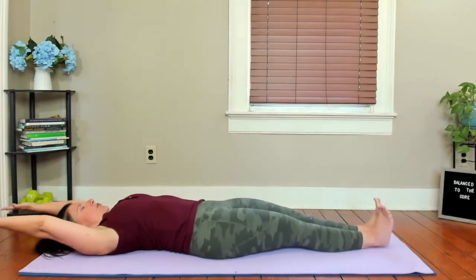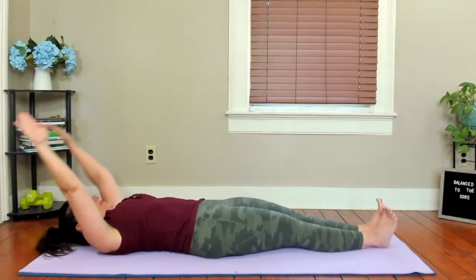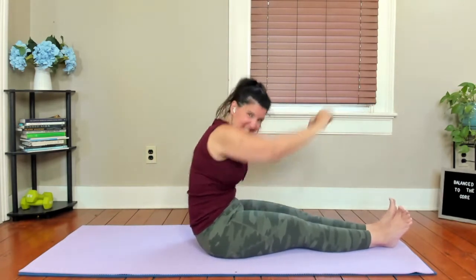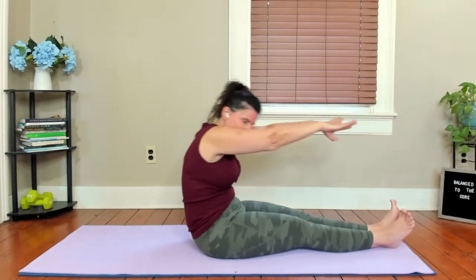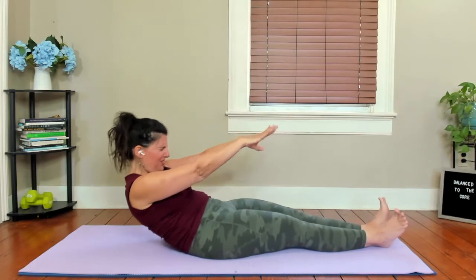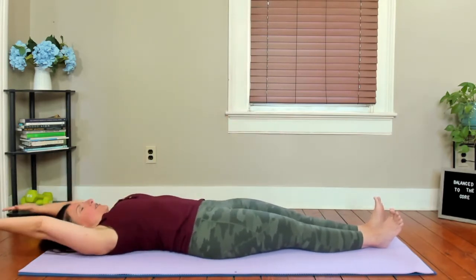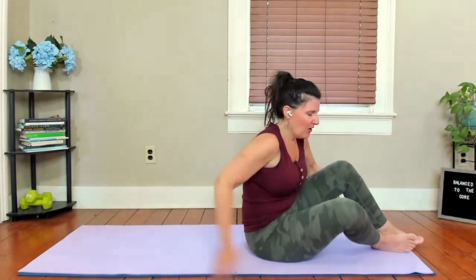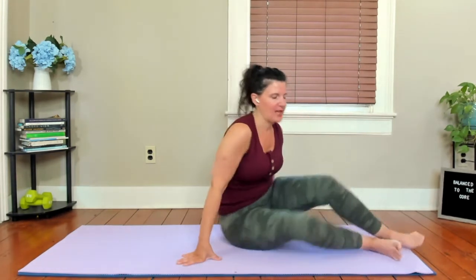Now try to do a full one with me. Lift up and over. Don't let those legs move. Squeeze those hips together. Up and over. Squeeze. Lift yourself out of your hips. Pull it back. Reach through those arches. Keep those arms on your back and bring it down. Woo-wee. Pretty cool, right?